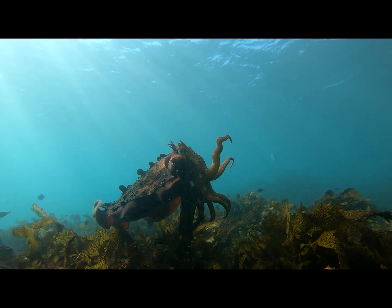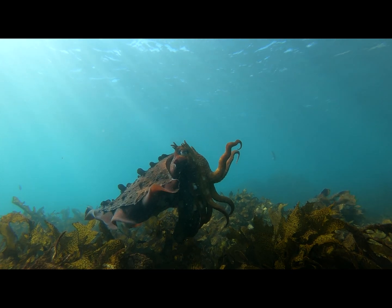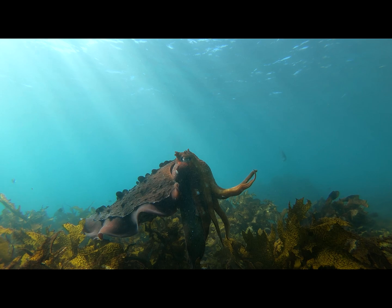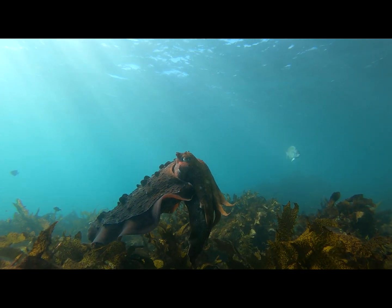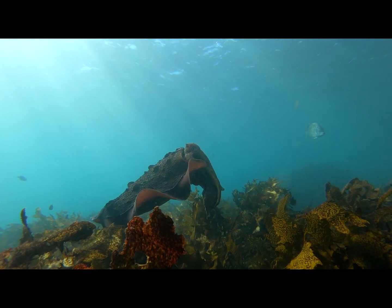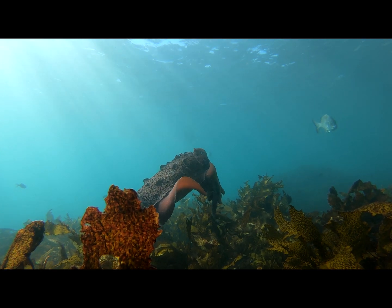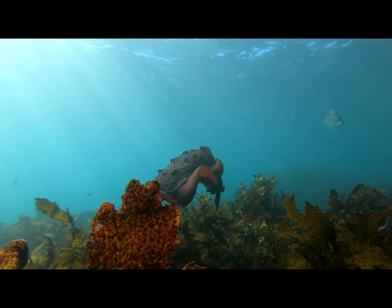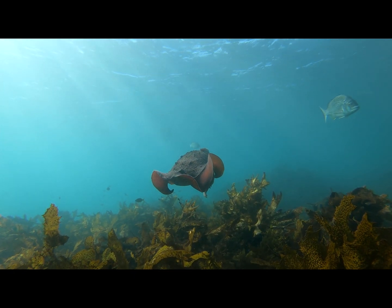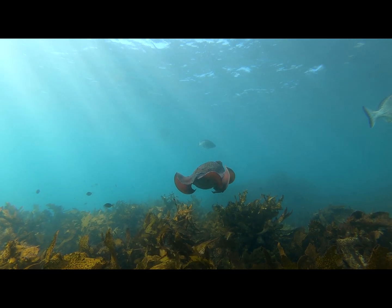The cuttlebone is a buoyancy regulator for cuttlefish. Made primarily out of aragonite, the structure is essentially an internalized shell. By controlling the concentration of salt ions of fluid inside the cuttlebone, the cuttlefish controls the fluid's osmotic pressure, which then controls the charge and discharge of fluid for buoyancy adjustment, allowing them to make precise movements when hunting or travelling. Cuttlefish use muscular fins on the sides of their mantle for basic mobility.